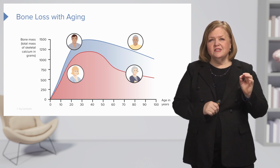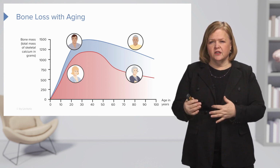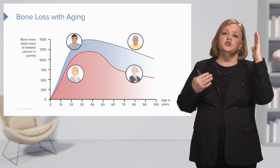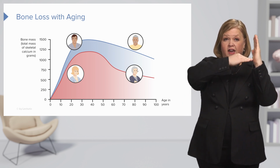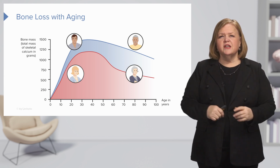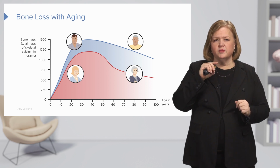Now, bone density decreases at a rate of about 0.5% per year. So this axis is bone mass, and we're demonstrating that by the total mass of skeletal calcium in grams. The axis that goes this way is age in years. So let's look at the blue colored line, right? That's right at the top. Those are going to represent males.